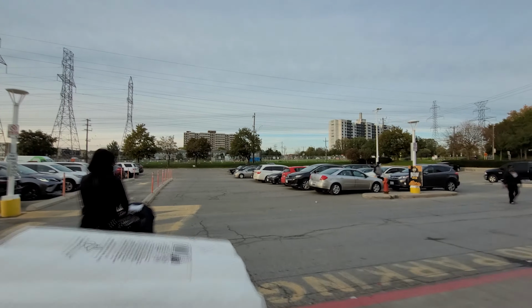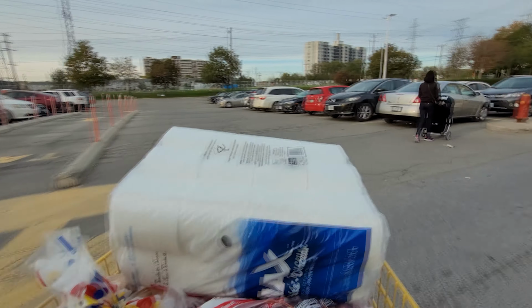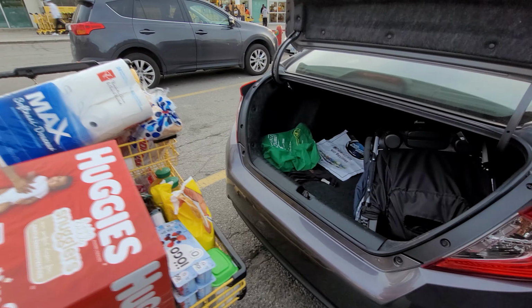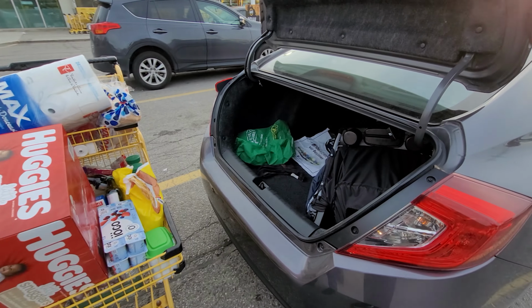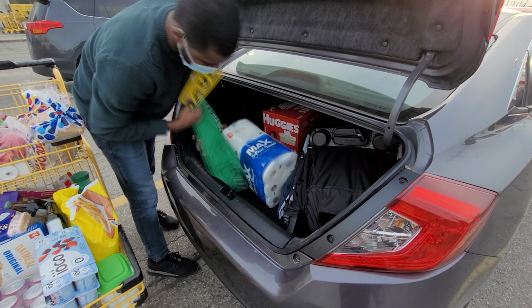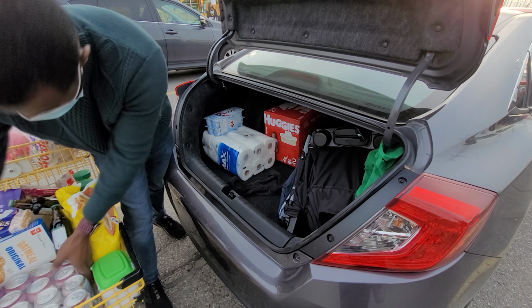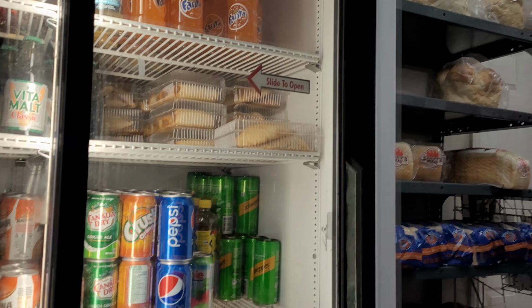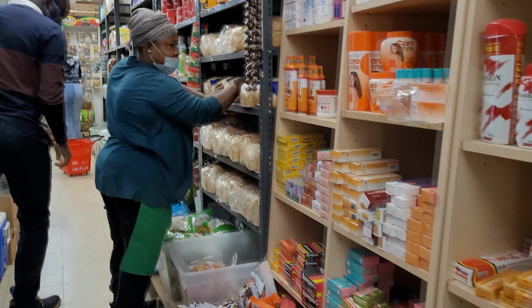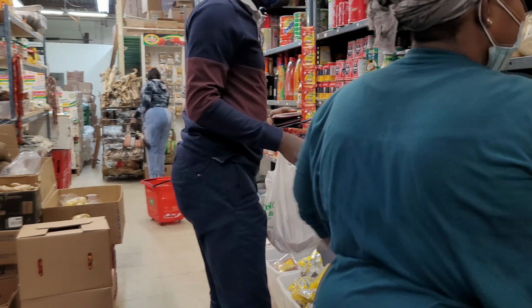At this point, we were done buying everything we came to get, so we headed to the African store for the remaining items. The African store we came to is Mosaic African Foods. It's one of the popular ones near our area. We're able to get Nigerian items from here.